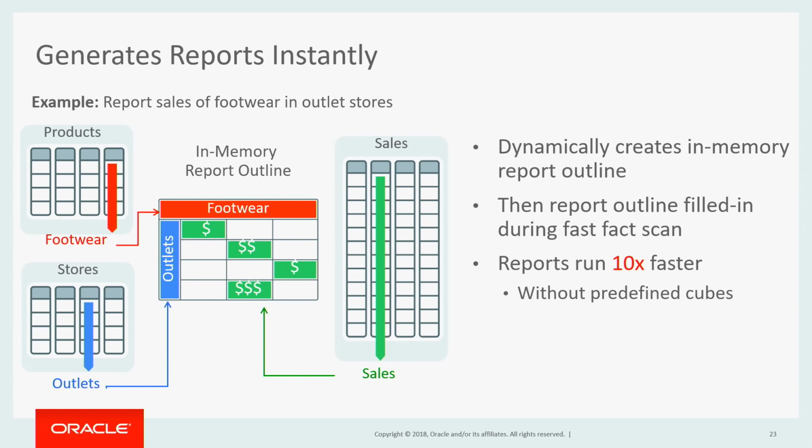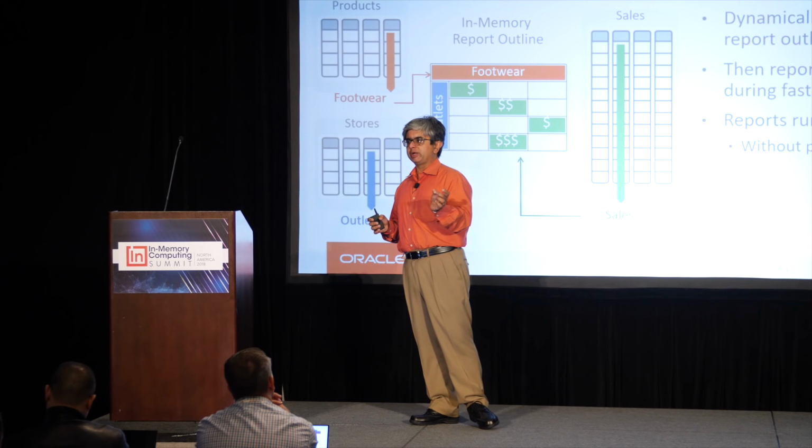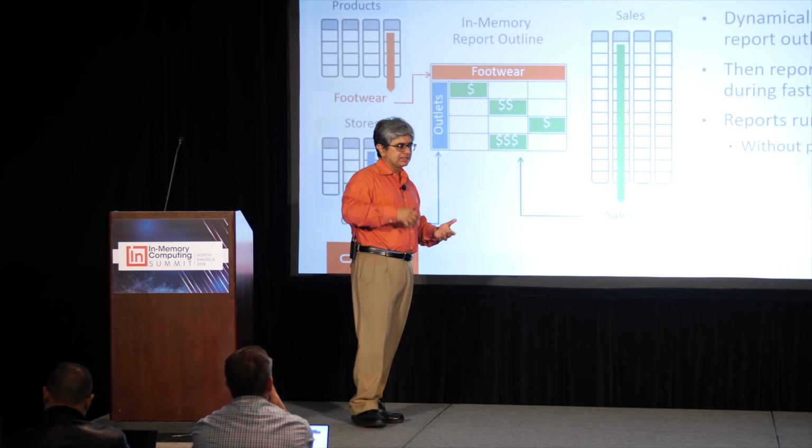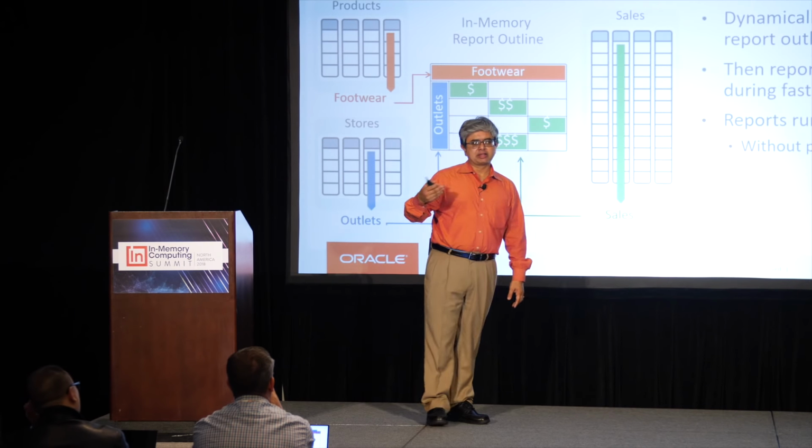And most analytic workloads require reports, which look at multiple dimension tables and have multiple predicates and multiple aggregations. The same idea applies. In this example, if I'm looking for sales of footwear products from outlet stores, I would first scan the dimension tables and build an outline where each cell corresponds to an outlet store and a footwear product. So I first build that outline, and then I scan the fact table. And for each fact row that matches a footwear product and an outlet store, I increment the corresponding cell in the outline. So as I scan the fact table, I can do this aggregation in real time.